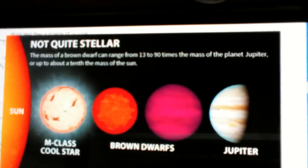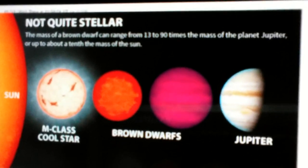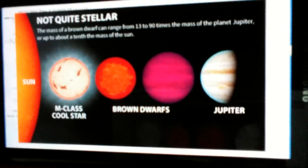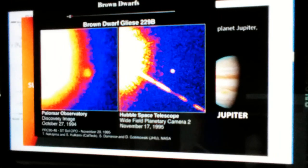and that's the new object that was picked up last year. Minus 86 degrees Fahrenheit, pretty cold. You're getting on up in there. Now, we're dealing with this. So what we've done is, if you look at the scale from the sun to the M class to different sized brown dwarfs and Jupiter, that gives you a scale. But this was before this Z class object.